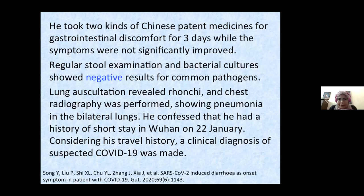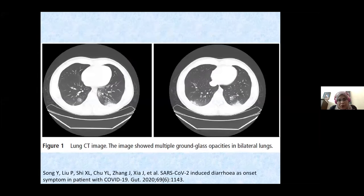While the symptoms were not significantly improved, regular stool examination and bacterial examination of the stool showed negative bacterial culture. The lung auscultation revealed bronchi, and chest radiography showed pneumonia in the bilateral lungs. He confessed that he had a history of short stay in Wuhan on 22 January. Considering his travel history, a clinical diagnosis of COVID-19 was suspected. So a CT chest was done showing multiple ground glass opacities bilaterally.